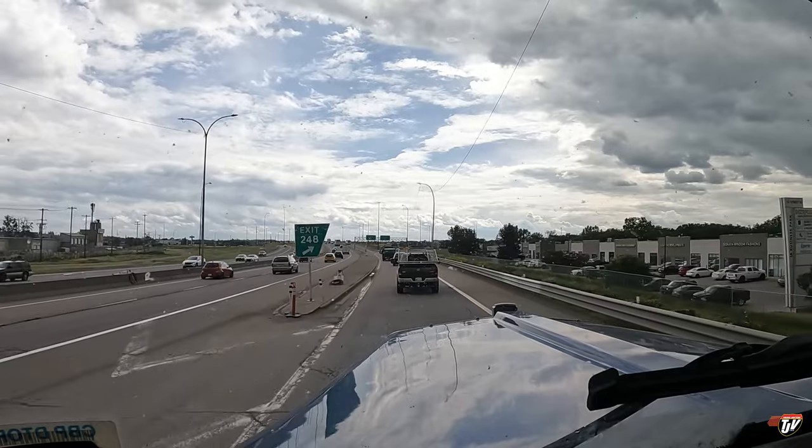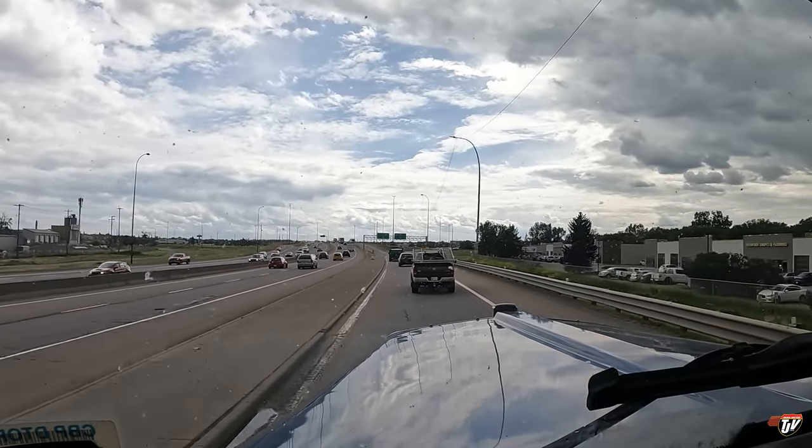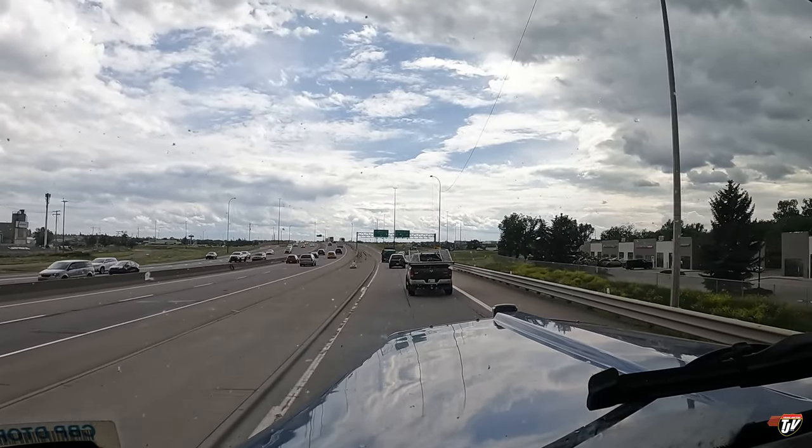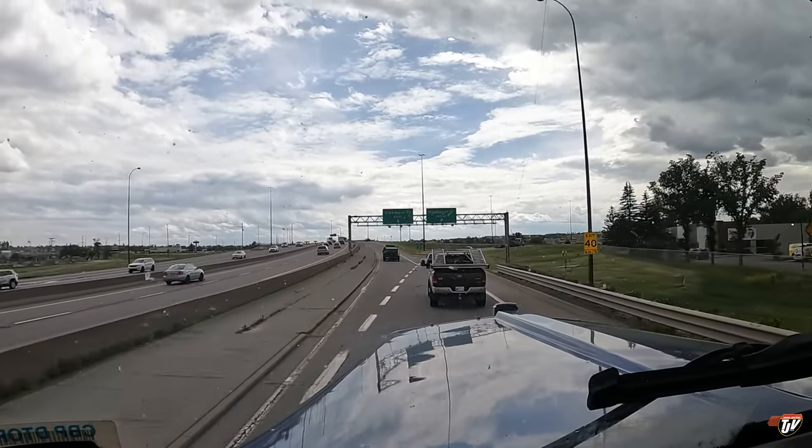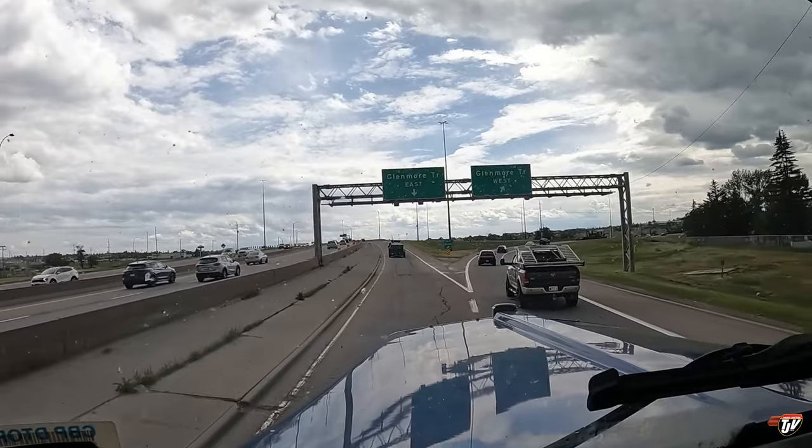Where do I gotta go? Left, right here, okay. Glenmore Trail East. There's been a lot of construction and traffic on the way down from Edmonton.